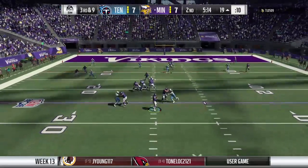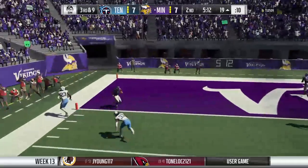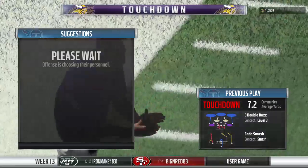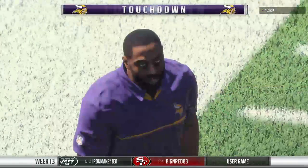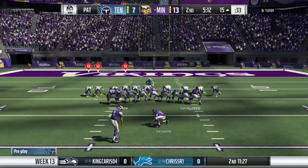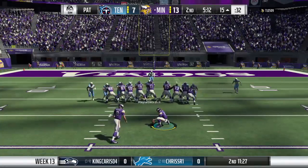Now Wentz on 3rd down. And he'll get into the end zone. Touchdown, Minnesota. And correct me if I'm wrong, that was just a simple fly route, wasn't it? No, there's nothing to correct at all. You've got it down pat. And I just remember as a player.